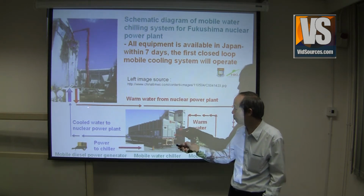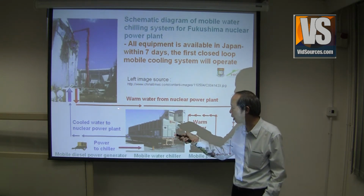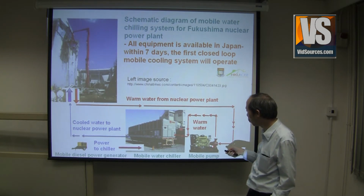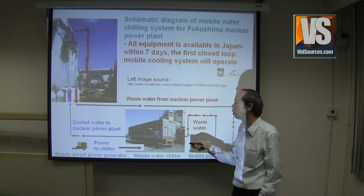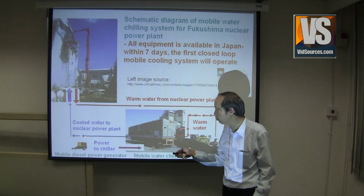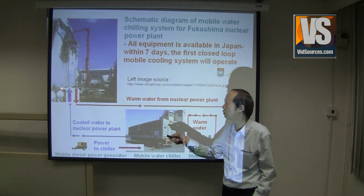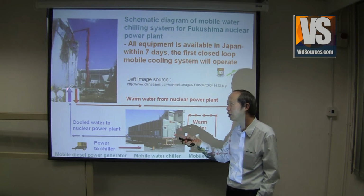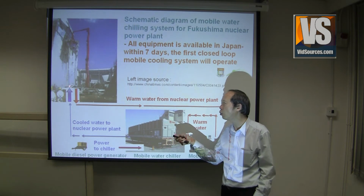So the pipes can help to set up the connection so the warm water from the nuclear power plant can come all this way by piping connection and go to the pumps. And the mobile pump will pump the water up to the water chillers, which are air cooled. And then the water chillers will cool the water from the nuclear power plant and pump it back into the nuclear power plant. So this will be a closed loop cooling system to cool the water, which can be contaminated or cannot be contaminated, depending on where the source is within the nuclear power plant.